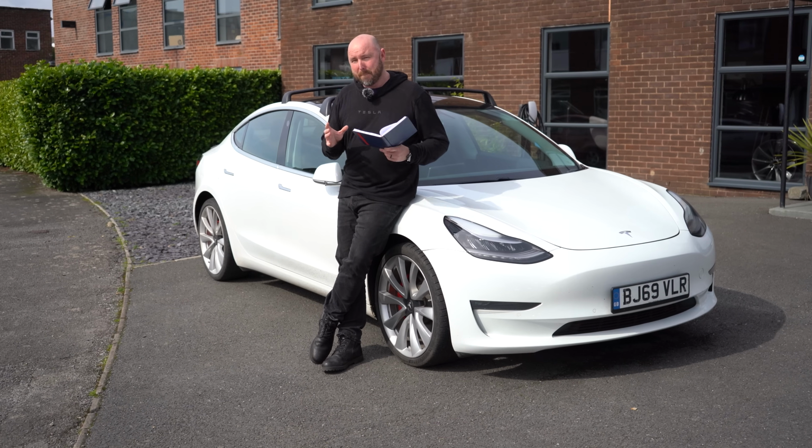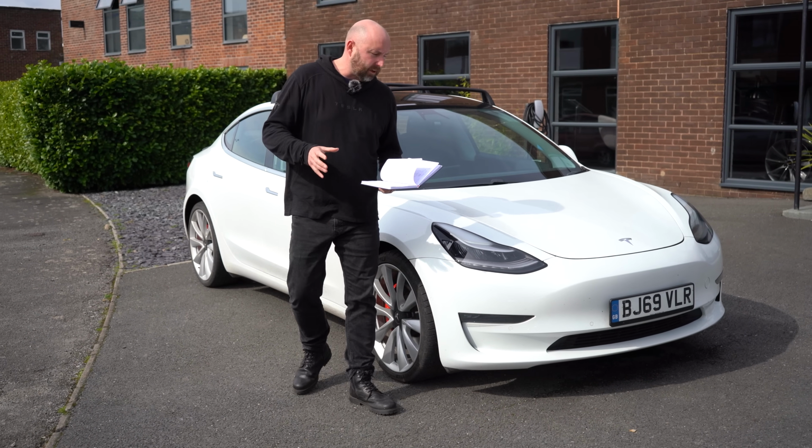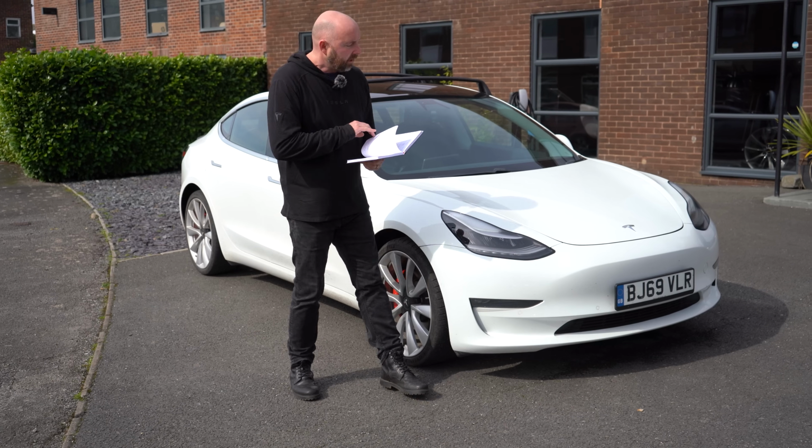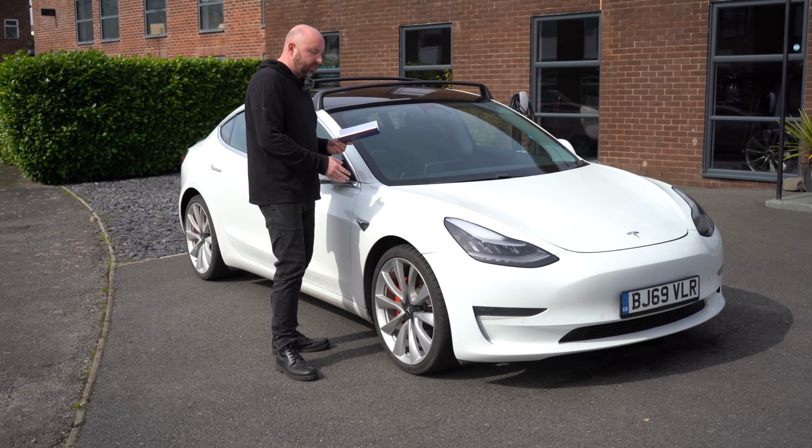So let's talk about maintenance. How much have we had to spend on this car? It's still a car at the end of the day. It still has wear and tear items that you need to maintain. So the odd wiper blade, tyres.